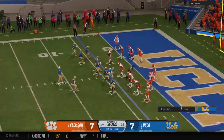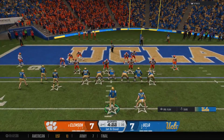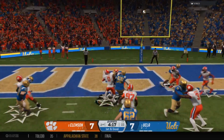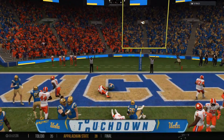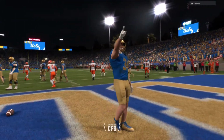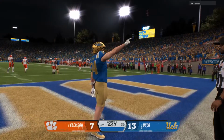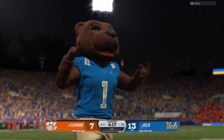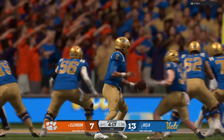And the Bruins line it up with 1st and goal. And they'll run it with the draw play. And he takes it in for the score. Touchdown, UCLA. And that's another touchdown for this guy. This defense better adjust and get eyes into that backfield, or he may go for a 3rd or a 4th later today.